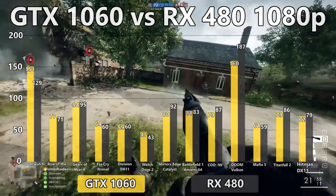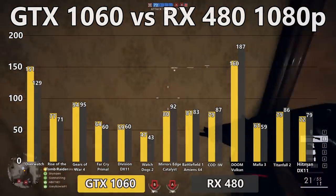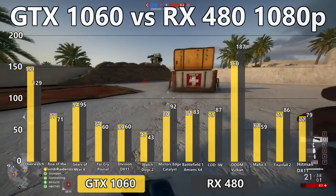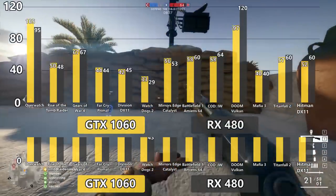Also winning in The Division, Mirror's Edge Catalyst, Battlefield 1 on 64-player Amiens on Conquest, Call of Duty Infinite Warfare, Titanfall 2, and Hitman in DX11. So very strong showing here, certainly, for the RX 480 at 1080p.